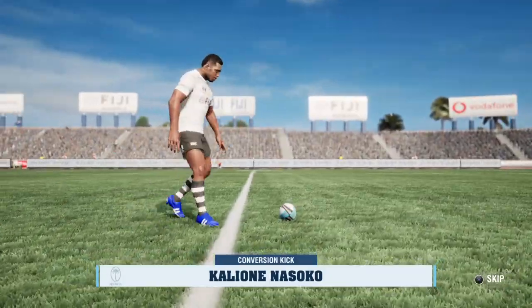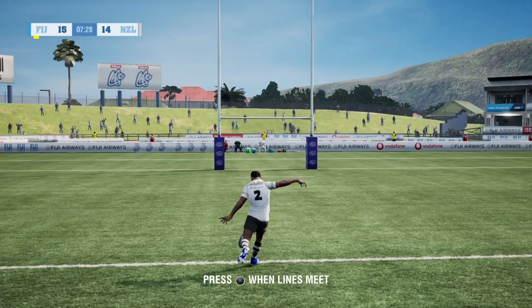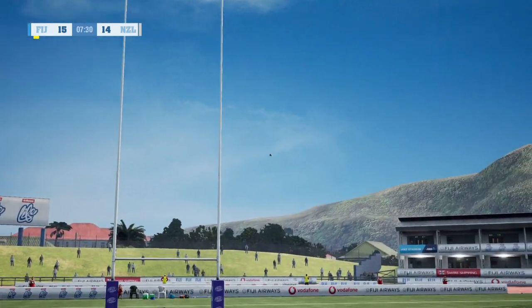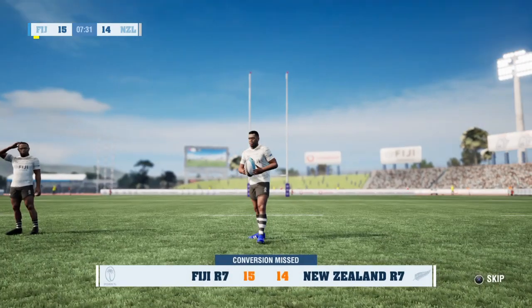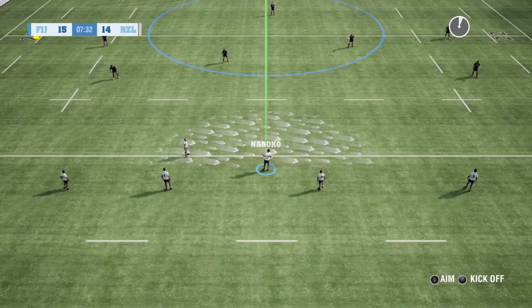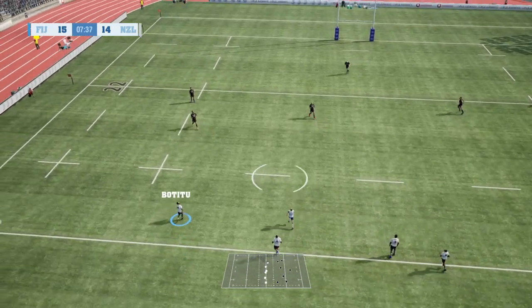A chance to add another two here. And you'd have to say two more easy points coming here for Fiji Sevens. This will be close, but I think it's going to go wide. That kick is close, but no cigar. The hooker makes the restart.